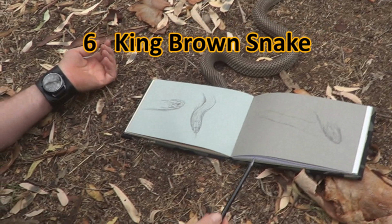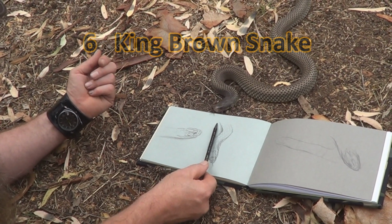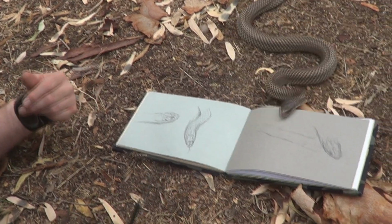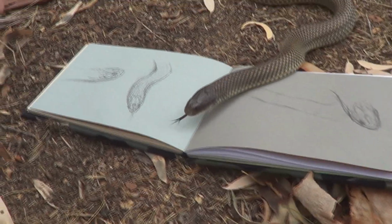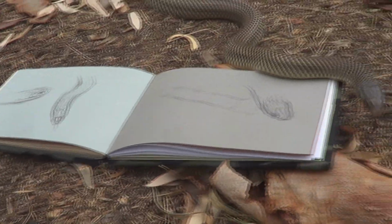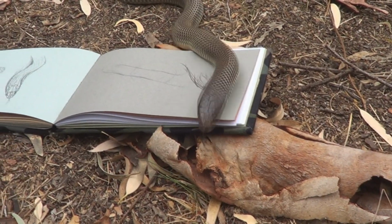Number 6 is the king brown snake. Now, these guys are awesome because they get very big, and the one I'm drawing here now is pretty chilled out, doesn't really want to hurt me, just wants to do his own thing. Beautiful snake, the king brown snake.